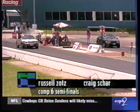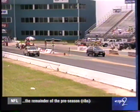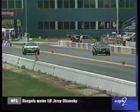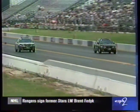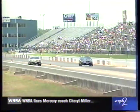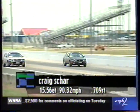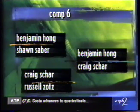We're ready to go with the other pairing in our Comp 6 semifinals. This is Craig Scharr from Austin, Texas, and Russell Zotz from San Antonio, Texas, with a pair of Nissan Maximas. Those are luxury cars, a 96 and a new 98. Very close race right here. Scharr will pick up the win with a 1556 to a losing 1566. So that will set up a great final between our Beamer and our Nissan Maxima.